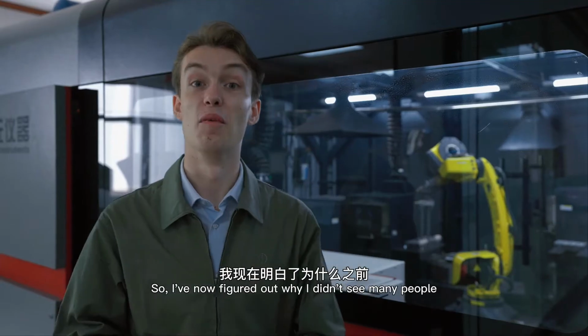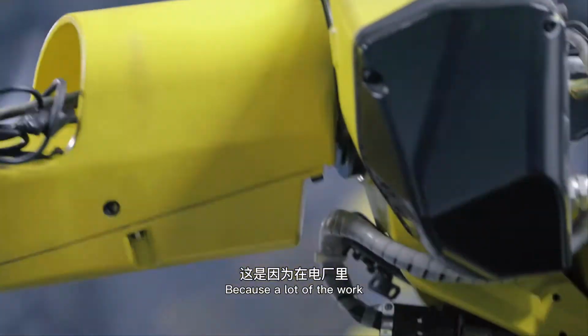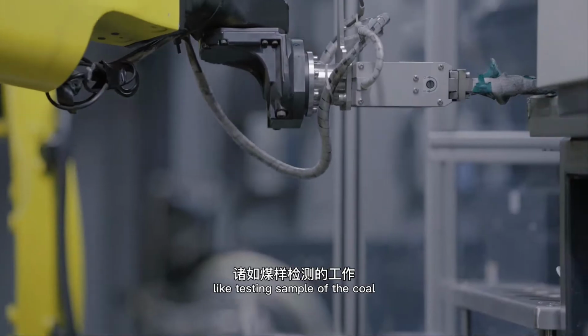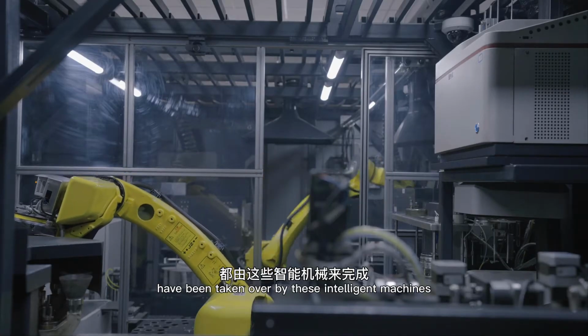So I've now figured out why I didn't see many people when I was walking around the power station. Because a lot of the work, like testing samples of coal, has been taken over by these intelligent machines.